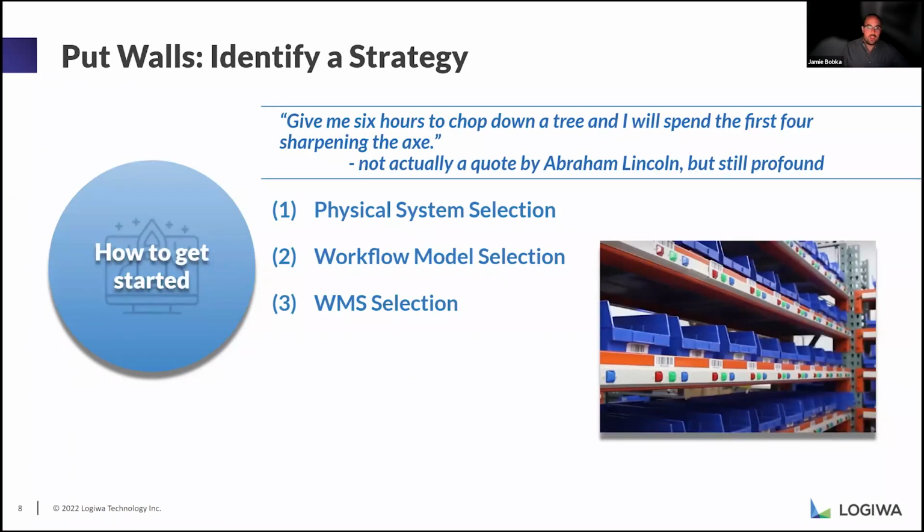So if you're thinking about implementing a put wall strategy, there's a couple of recommendations on things to do first. First, you need to decide on what type of physical put to wall system you are capable and interested in implementing. So this largely depends on the considerations that we covered earlier, things like order volume, product dimensions, et cetera. Also, this depends on the kind of space you want to allocate to it.